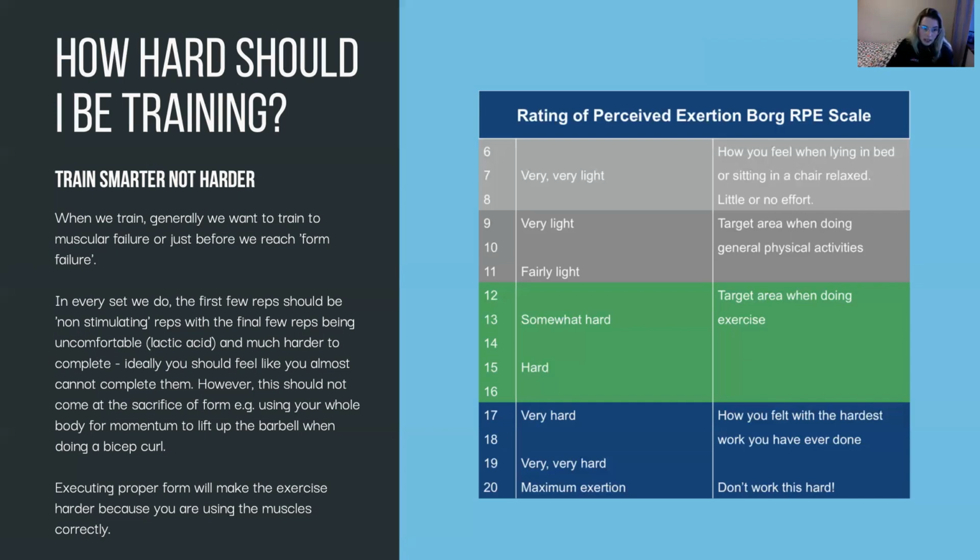Now, generally, when we talk about failure, we talk about muscular failure, and that is when your body physically cannot do another rep.